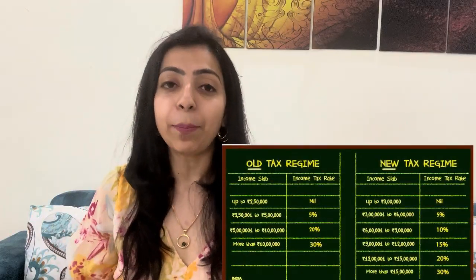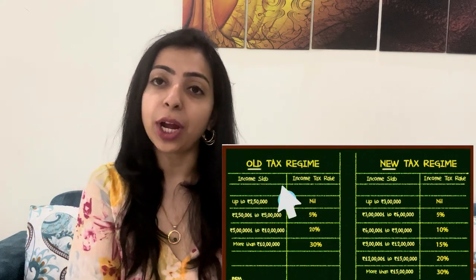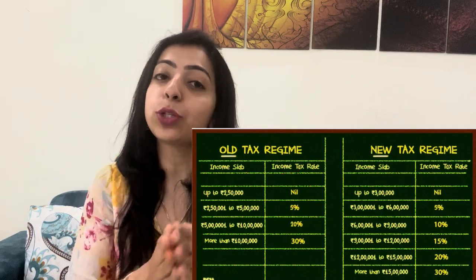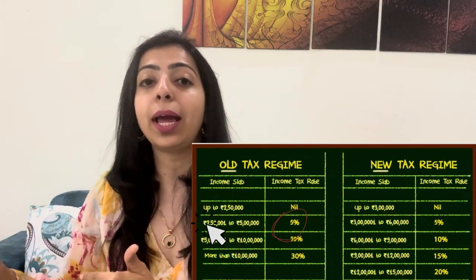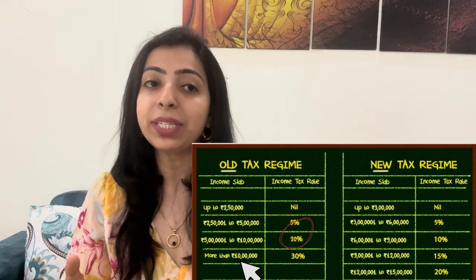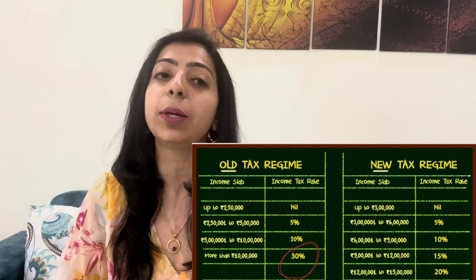If we see the tax slab rates, under the old tax regime, up to 2.5 lakhs, there is no tax levied. From 2.5 lakhs to 5 lakhs, the tax levied is 5%. From 5 lakhs to 10 lakhs, it's 20%, and beyond 10 lakhs, it's 30%.